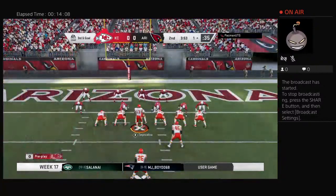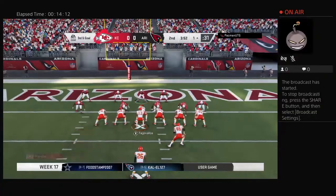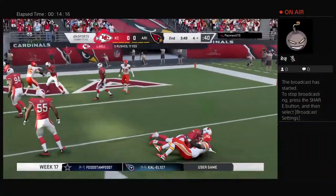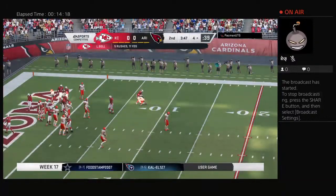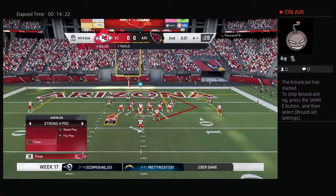They come up in an offset eye. Now a 3rd and goal situation as this Arizona defense tries to stand tall once more. And this one will wind up with him losing yardage back to the 4-yard line. 4th down now after a loss of 2.